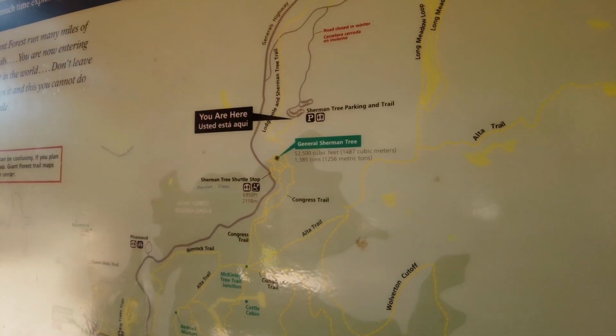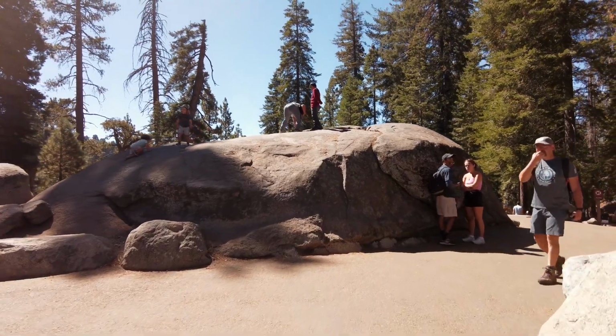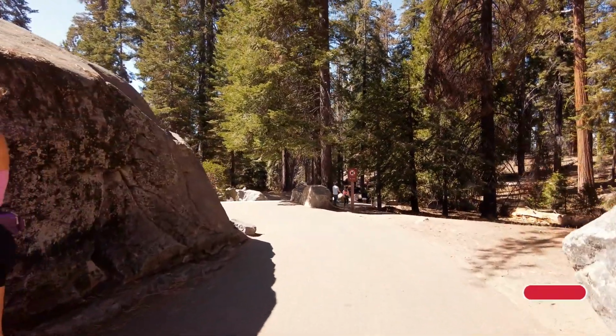Visiting the General Sherman Tree is a pilgrimage for nature enthusiasts. Located within the giant forest, one of the densest groves of giant sequoias in Sequoia National Park, the tree is easily accessible via a paved trail.